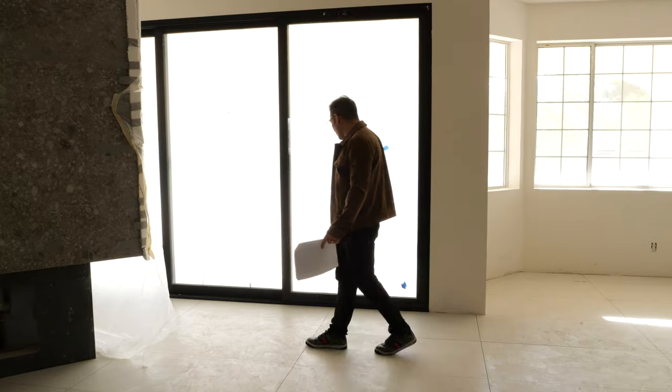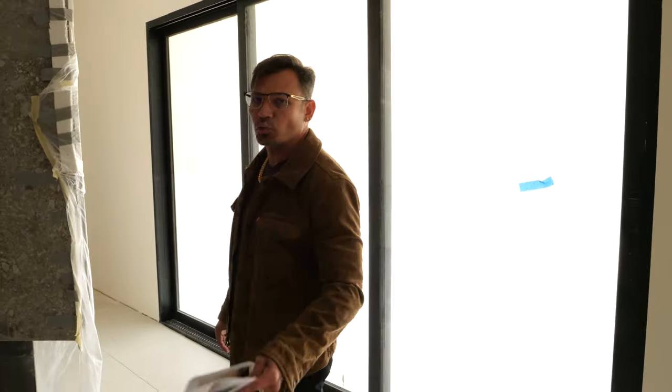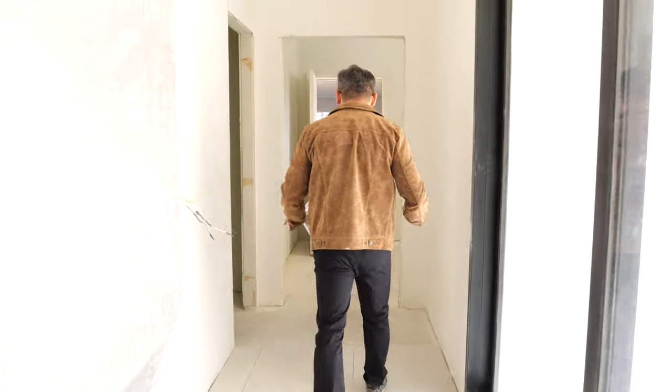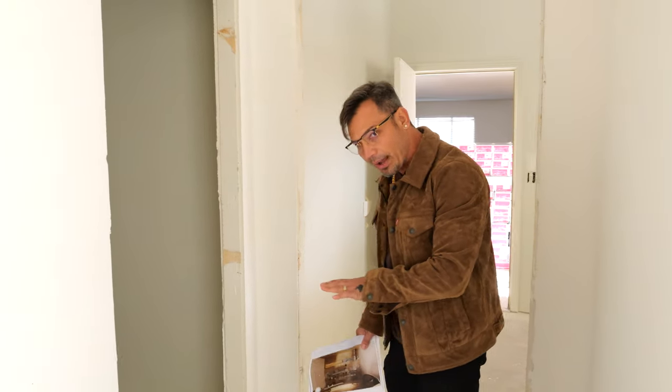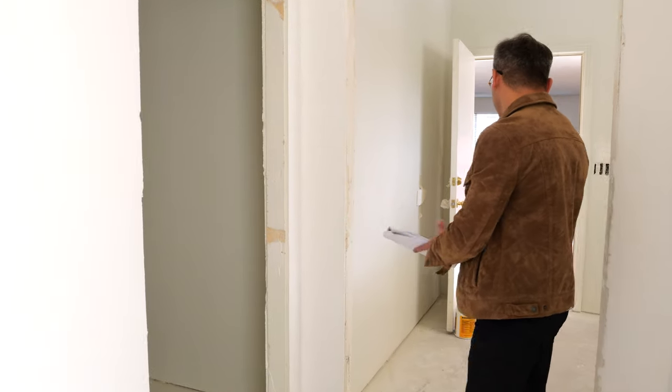So I think on this one is a 3 times 4, 12 foot slide here. Dual pane windows, as you can see. Now coming down this way, a couple things. We have, look at this, another bathroom. That's right. So if you have guests, they could use that one or they could use this one.